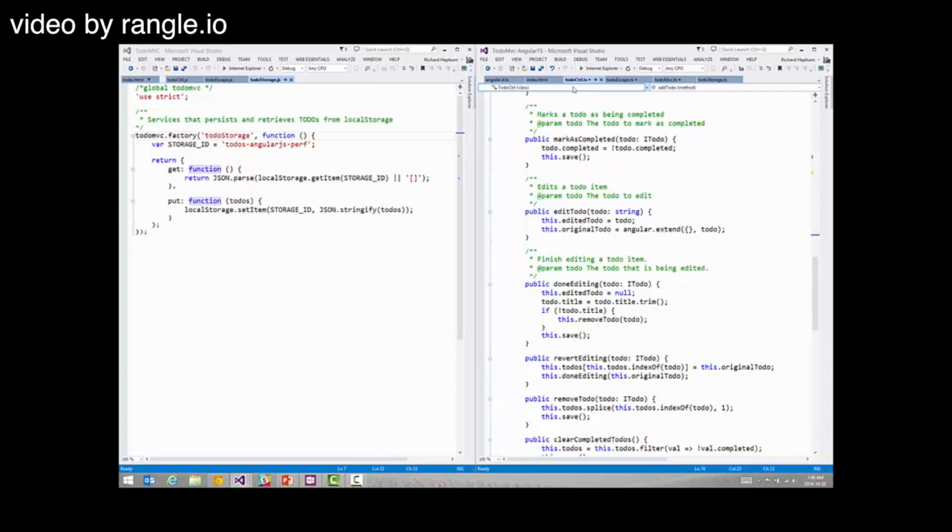You could use classes. You don't have to use classes. This is perfectly valid TypeScript. So you can still write your Angular applications the way that you're used to. And if you get nothing else out of using TypeScript, you might just get IntelliSense and code completion.